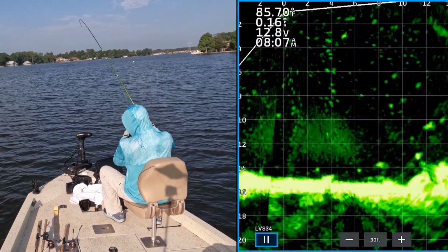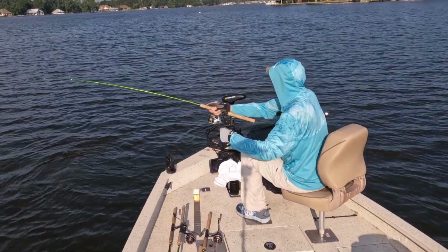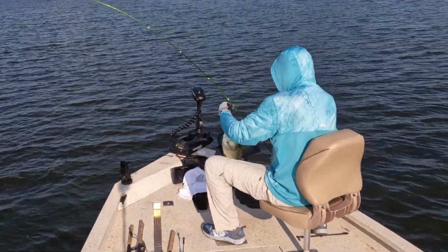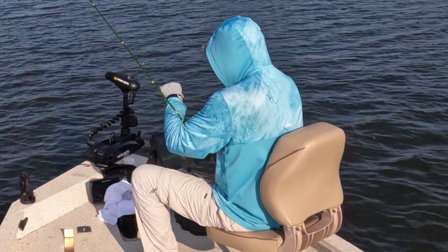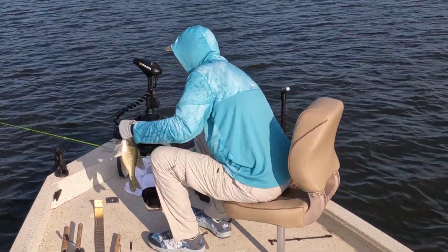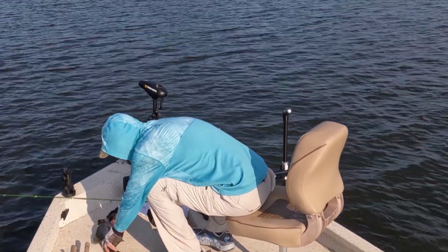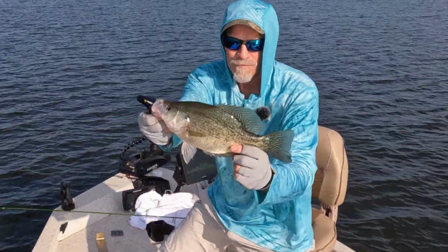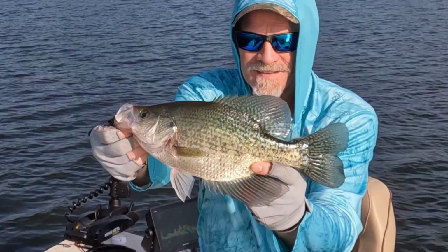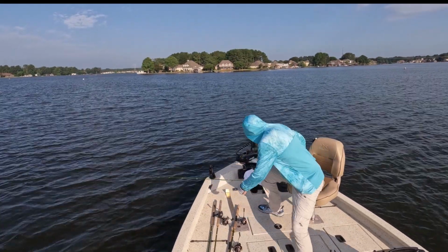There's one right on the boat, 12 feet. That's a good one. Get in the boat. Oh my goodness, this is a big one. Let's figure out a way to do this. Damn, another one, 13 1/2 black crappie. Look at the shoulders on that toad. 13 1/2 black crappie. Whoop. Thank you very much.